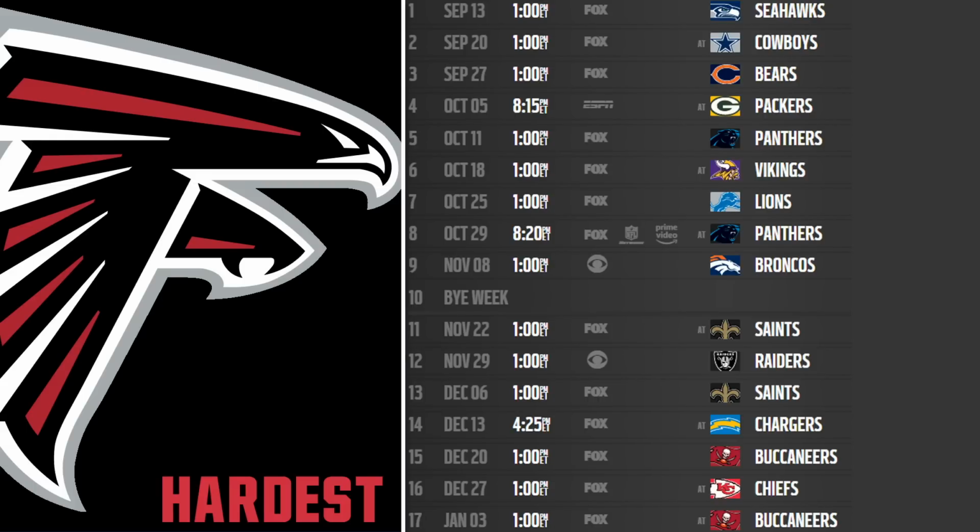If it continues, as Seattle at Dallas, you play the Bears, Packers, Vikings, the Lions at full strength, at Carolina, the Broncos. You're not looking at a pretty good schedule. They have a chance to have a good record because you still think the Falcons could be a good team with that offense, but that is tough. And you're going into the bye week late, which means injuries, and guys that may not be able to come back after they need multiple weeks to recover.